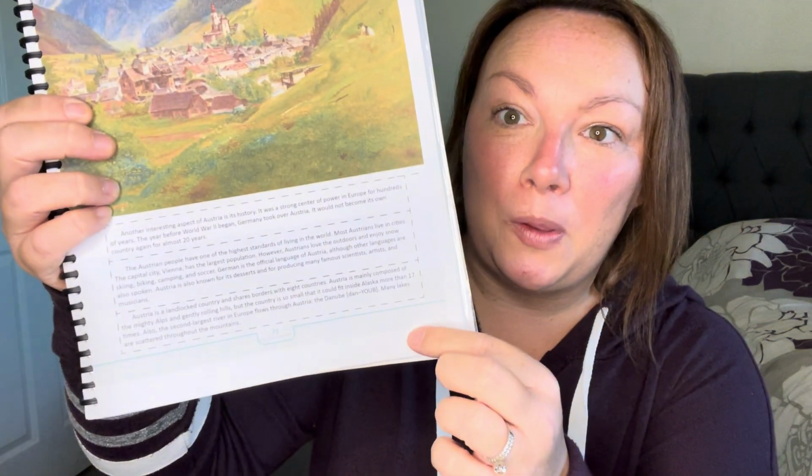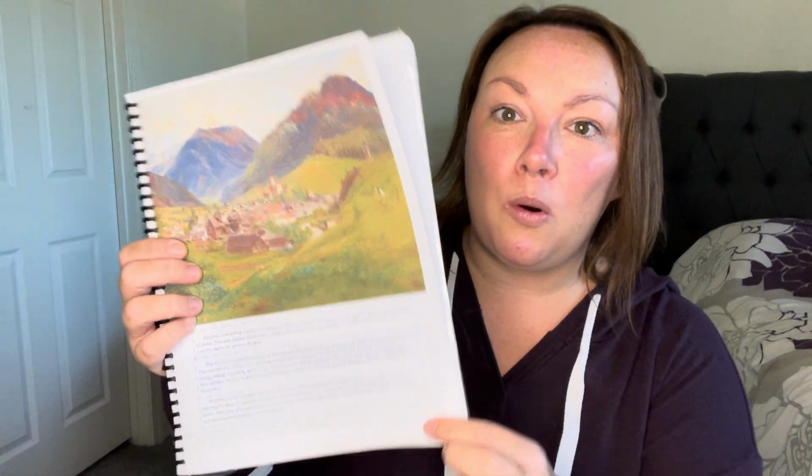And I feel like that's not something that I really covered with my 5th grader. So I think she's going to be more mentally prepared. So it actually gives you the paragraphs, and it has you put them in order and then read them aloud. And then there are other times where you fill in the blanks and you fill in part of the essay.